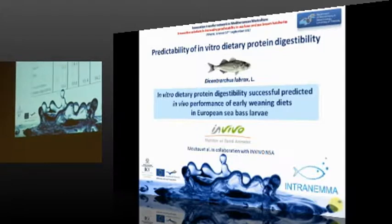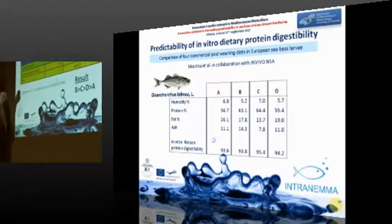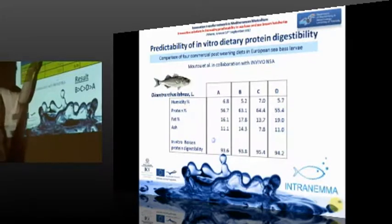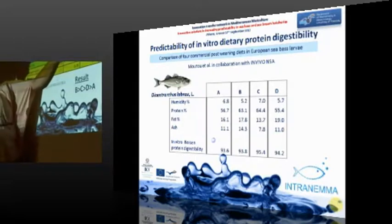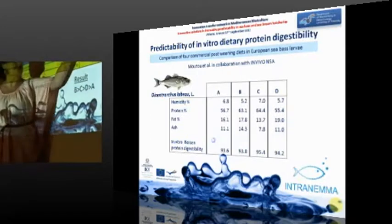So if we go for post-weaning diets, these are four commercial diets, you see here, A, B, C, and D, and they were fed between days 60 and 120. It's again the same results you saw with the digestive enzymes. And if we rate the performance according to the final weight at 100 days post-hatch, you can see that feed B is the winner, followed by C, D, and A.